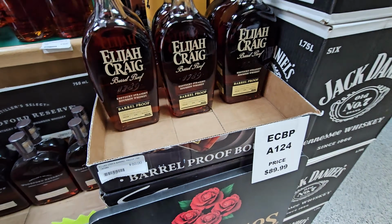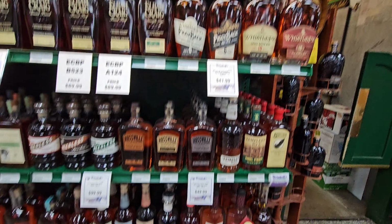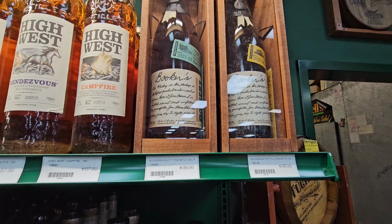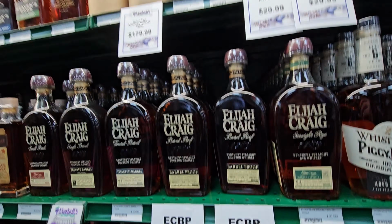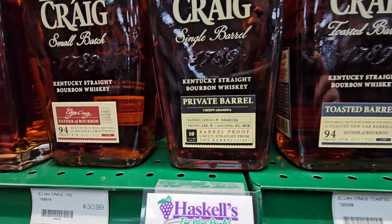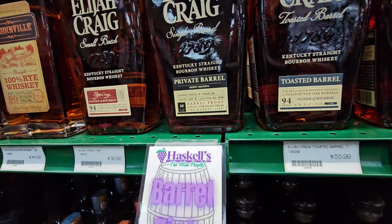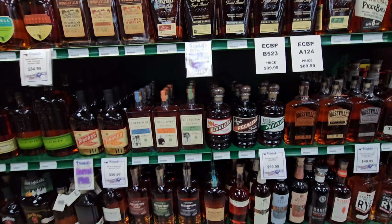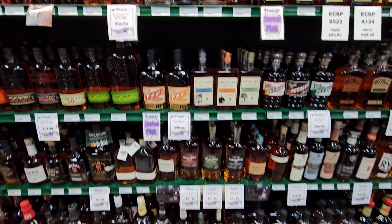Got the Elijah Craig A24 for 90 bucks. And then a couple of other Elijah Craigs are there. Got a couple of Booker's Expressions. Those are becoming a little easier to find around here. B523 still sitting on shelves. Got the Private Barrel 10-year age stated. All of those were 90 bucks, which is about the going rate in Minnesota. That's just kind of how it happens to shake out here as far as the price on those go.